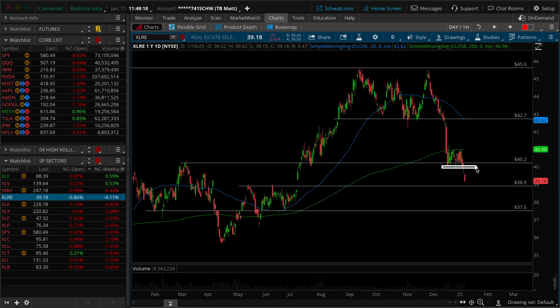Real estate, new swing low. We always know in the small, lightweight sectors, the new swing lows, new swing highs are really what matter most. New swing low here is bearish, undoubtedly.